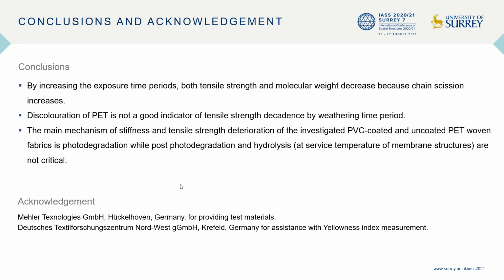As a conclusion, I could say that by increasing the exposure time, both tensile strength and the molecular weight decrease because of the possibility of chain scission. And we have discoloration in PET yarns, and the main mechanism of mechanical properties changes in the investigated material is photodegradation.